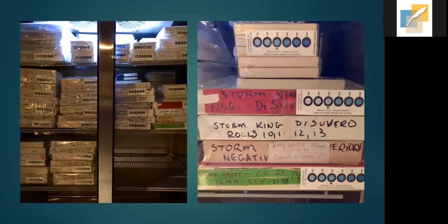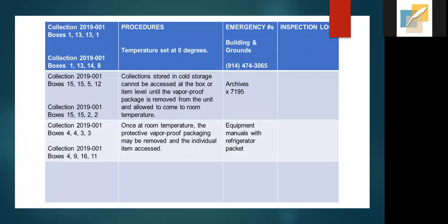And this is it proudly stocked in our freezer. This is the film collection. Happily, you're seeing no pinks in those humidity indicators. We do check it monthly. And we have all the details of the collection, from the cataloging numbers to the phone numbers you need to call if there's a problem, and also procedures.